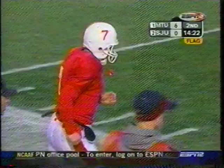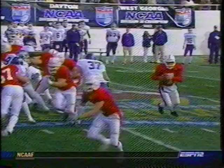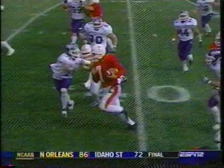Watch Brian Mathiasen come out here, number 64. See the guard, he'll pull and he'll get a hat on a defensive back. There's a good job of blocking downfield. Mathiasen's blocking a defensive back, and Ryan Keating knows what to do with it. He's a smart kid, he'll make decisions.